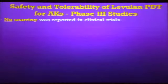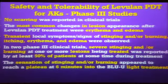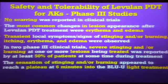The good news is safety. There was no scarring in any of the clinical studies. The most common side effect was local skin reaction, specifically that erythema and edema, which we talked about, and stinging and burning, and we'll talk about that. When does that occur? It occurs primarily when you're giving the light treatment.